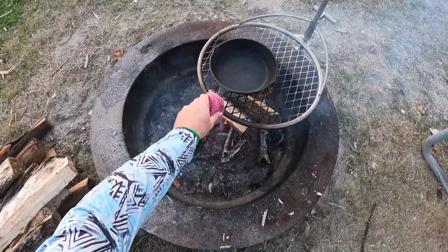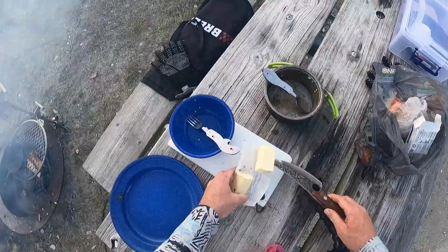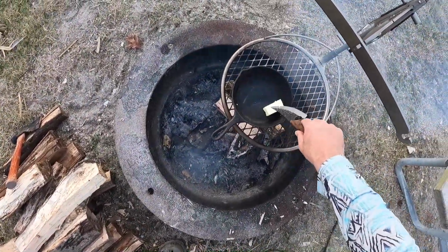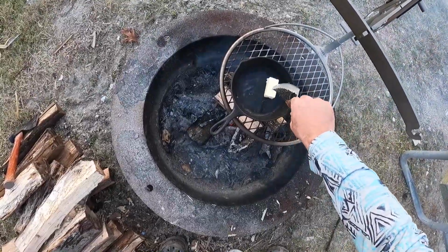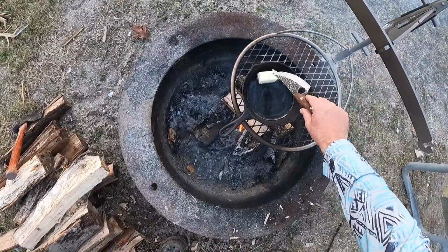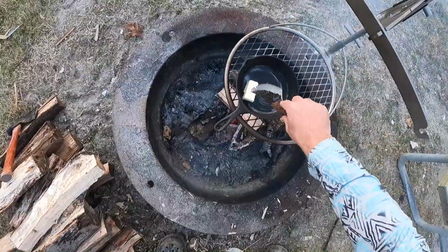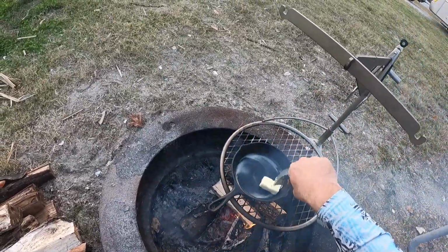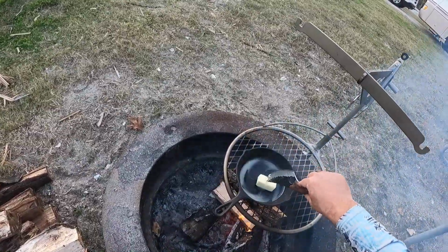Ah, there we go. Guys, we're going old school with this recipe. We're going butter, and we're gonna do a little lemon, salt and pepper, and just easy peasy. It might be a little too much butter, I'll be honest with you. Wow, I can't believe I'm saying that actually. Too much butter? Is there such a thing?